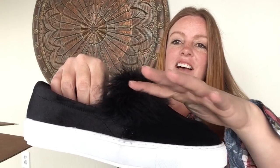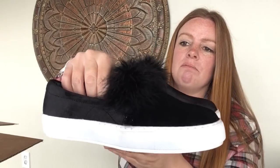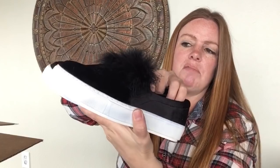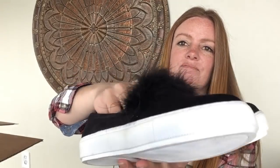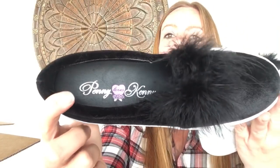This is a fun pair, and I was just surprised at the condition of all of these. Again, I've seen a lot of these videos, and some people just get some beat up shoes, not all. And here's another pair that's never been worn outside. So these little fuzzy balls, fuzzy pom-poms, fuzzy something. I know there's a high-end designer that has this fun sneaker style, and I can't remember who it is, but this is not that designer. This is Penny Loves Kenny.